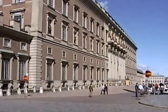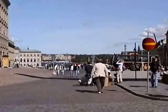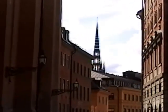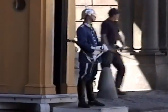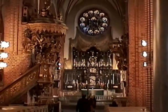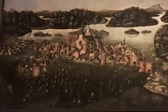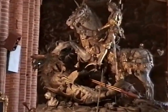There we are at the National Palace, which overlooks the harbor. Interesting spire on this church. It's all open fretwork. The guards at the palace have old costumes and modern weapons. Inside, there's a very famous astronomical painting. Elaborate carving of St. George slaying the dragon.